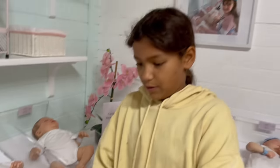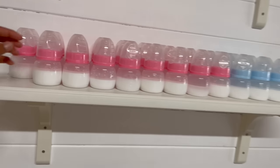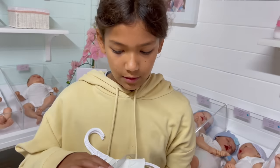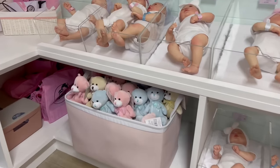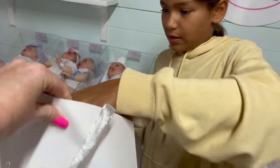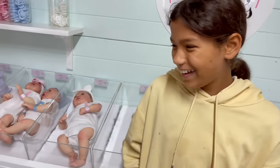Yep. And then we've got, look, bottles are up over here. Can you see? Yeah. Pink or blue? I think I'll get a pink. You've got a blue already? Okay, great. A teddy over here. We have pink, blue or yellow. I think I'll get yellow. Oh, that matches your jumper, Giselle, doesn't it?